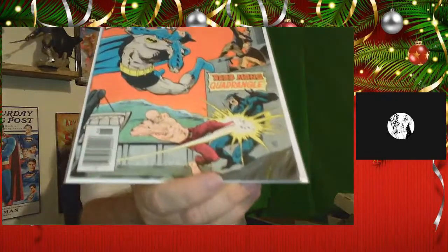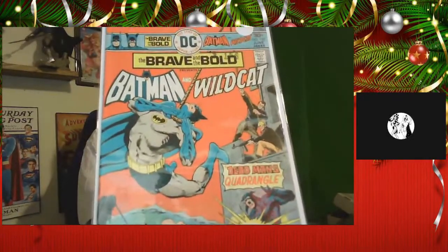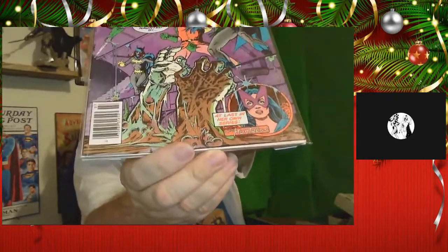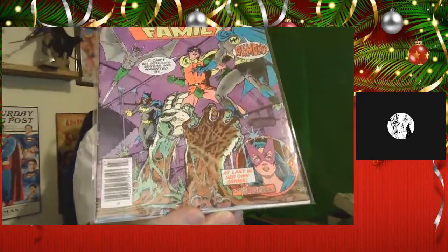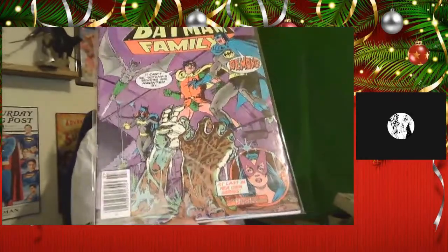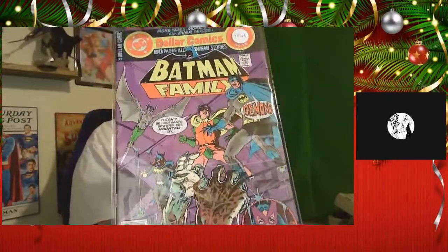Thank you for the heads up on both of those books. Next up, we have Brave and the Bold, number 127, Batman and Wildcat. Oh, nice. It's a team up you don't see very often. And then we have the Batman Family, issue number 18. And these are always cool because they are double-sized issues. And at last, in her own series in someone else's book, we have the Huntress. As it should be.